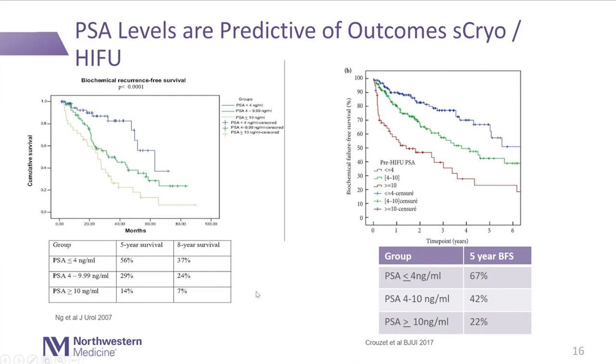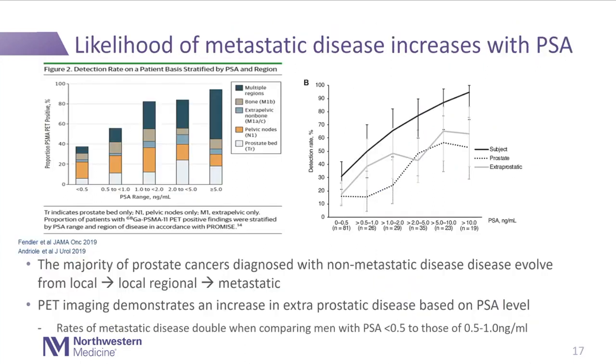Your 5-year freedom from recurrence is about 60% when you have PSAs less than 4 and you do salvage ablative therapies after radiation, and it's like 14 to 22% if the PSA is greater than 10. So monitor your guys carefully, give them this opportunity for cure. Don't let their disease progress to an incurable state.